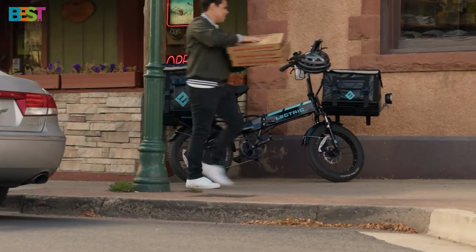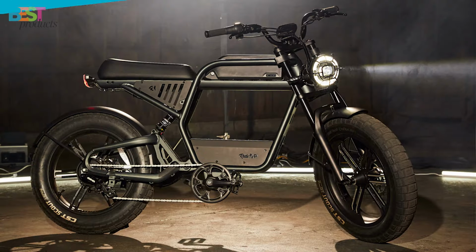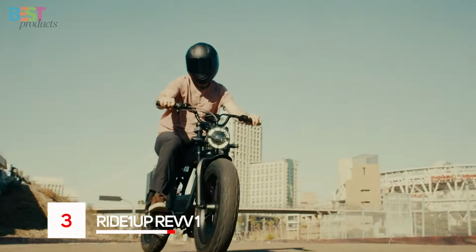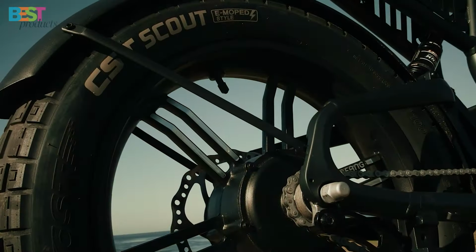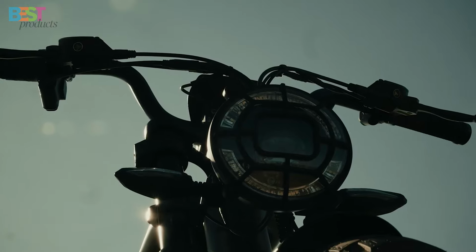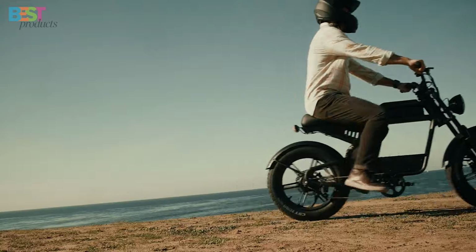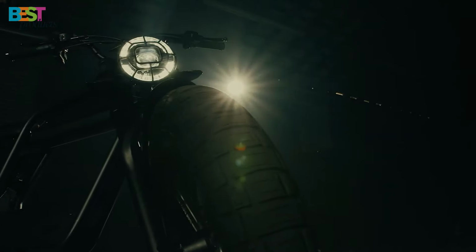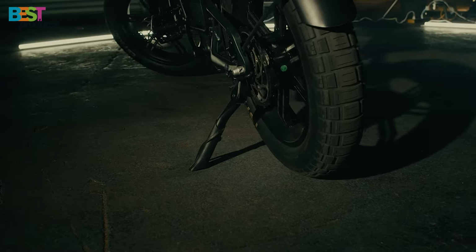The Lectric XP 3.0 is a versatile and fun e-bike that you can easily store and transport. Number 3. Ride1Up Revv 1. The Ride1Up Revv 1 is a bold, moped-style electric bike perfect for that extra kick of adrenaline on your rides. Whether commuting, joyriding, running errands, or exploring, the Revv 1 is made for thrill rides no matter the use case. Boasting high-end specs, this rugged custom bike is peak performance at a value price that only Ride1Up can deliver.